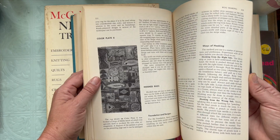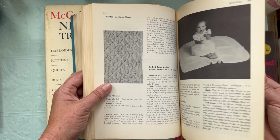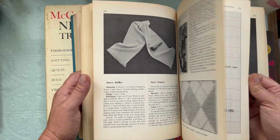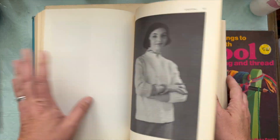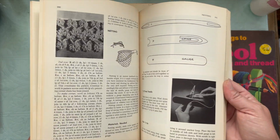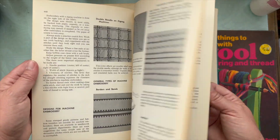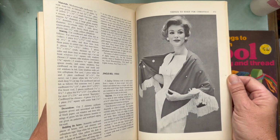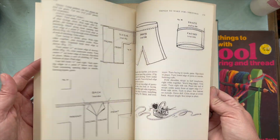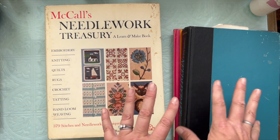Bedspreads. Carpets. Cable knits. Oh, isn't that cute? Love the 50s images in here. These are very nice matte pages. Little aging around the edge. Perfect for junk journaling. Oh, she looks fabulous. Look at this little girl stitching and watching TV. Yeah, so that one was a treasure, even though it doesn't look very assuming when you first pick it up.